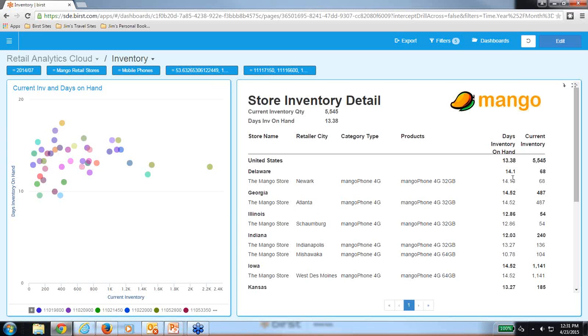So what I've tried to show in this 10 minutes is kind of what a user would see when they're using Birst. An easy-to-use interface, very graphical, allowing you to interact with dashboards, slice and dice data, drill into detail, but also have detailed reports that could be scheduled and delivered elsewhere outside of Birst.